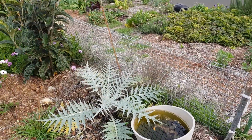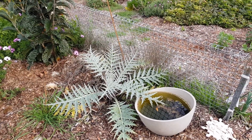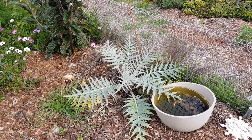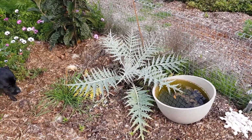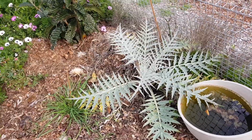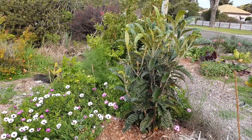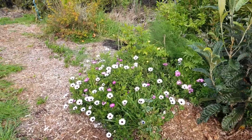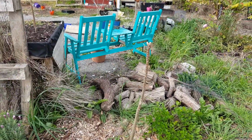Come on. So here we have cardoon. Cardoon is the prehistoric relative of the globe artichoke, and it's actually the leaves that you eat, so the stem. Haven't tried it yet, but apparently it tastes just like globe artichoke without all the prep work. You steam the stems and you peel them and eat them like that. Apparently they're very tasty. So you've got locust, more wild osteospermum, a little bit of a weed, that one. Haven't had it pop up anywhere else, so we shall see.